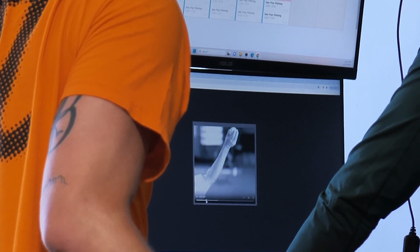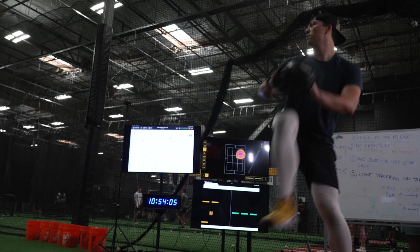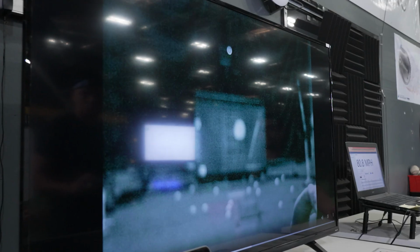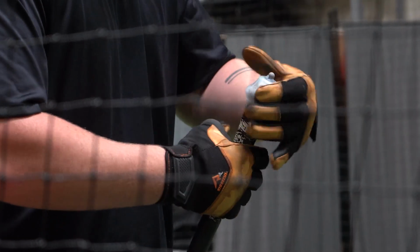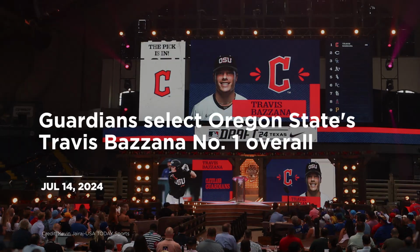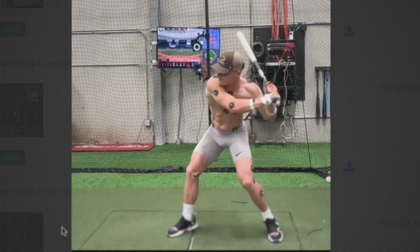The gap between the pitching and the hitting development over the last 10 years, largely the pitchers have outpaced the hitting in the adoption of technology, things like spin rates, TrackMan, Edgertronic cameras. But lately it's been closing a lot more as the hitters are adopting more technology like Blast Motion, biomechanics, and a lot of that goes into things like Travis Bazzana being drafted first overall and crediting those things, and a lot of big league success stories as well.